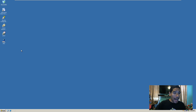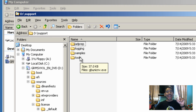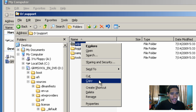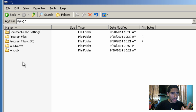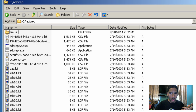So I already have my Server 2008 R2 CD in. I'm going to right click on it and explore. It's actually in support, not sources. So within support, you want to right click and copy this entire folder, ADPrep. So again, let me right click, copy. I'm going to put this in the root of my C drive, so let me paste it. It's real small, real quick.